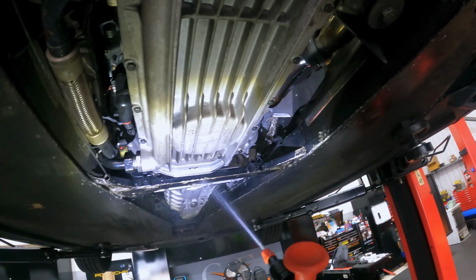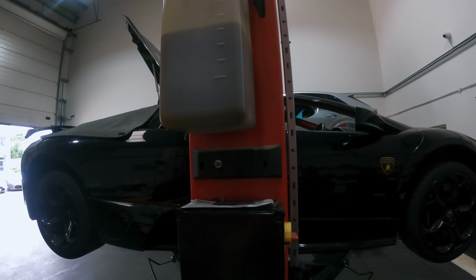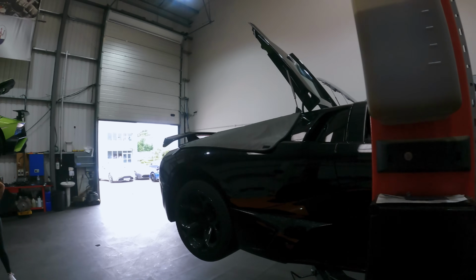With the black Murciélago, when it initially came in, customer just turned around and said, there's a lot of smoke coming out the back and I've got the e-gear light coming on the dashboard, which is the gearbox. When diagnosing the car, obviously the customer doesn't know much about the e-gear and the gearbox, how everything works. So he said, look, it's just smoking from the back.